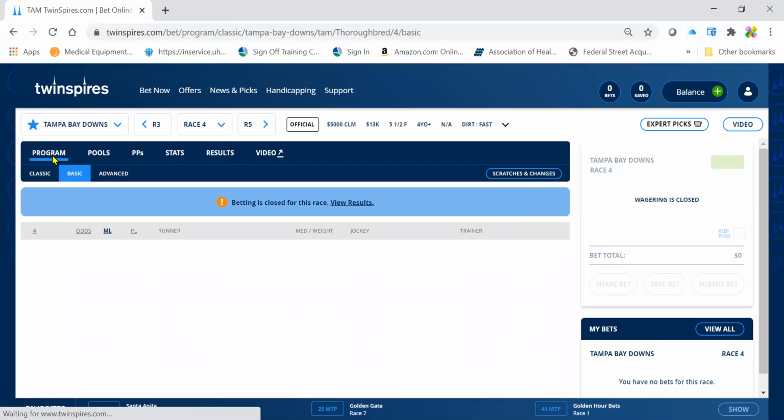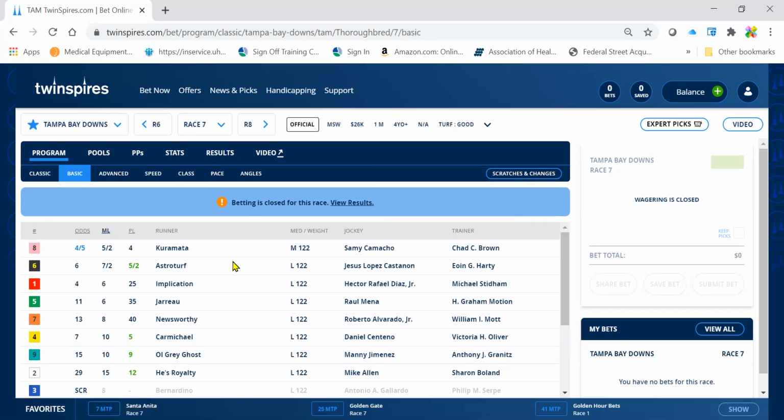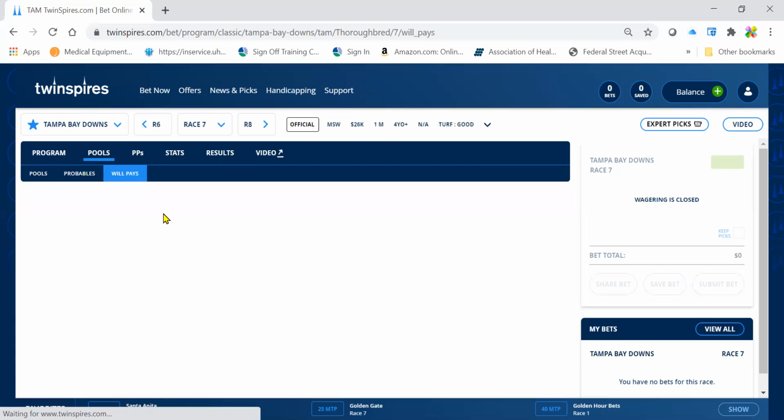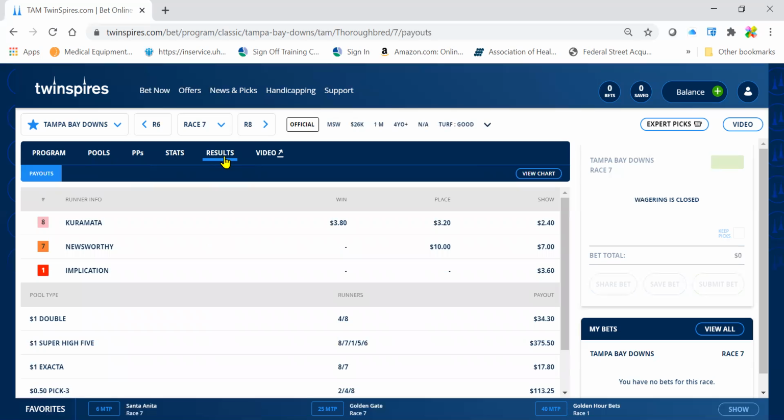Another example of this same method is looking at race 7 at Tampa Bay. Again, you got a pretty heavy favorite in here with the 4 to 5 on the 8 horse on the morning line. You go look at the pools. Again, you'll see the wheel pays. You got a double here, right? 34 to 64. You got another double here. 8's pretty solid to hit the board. 8 won the race. So that's all fine and dandy.